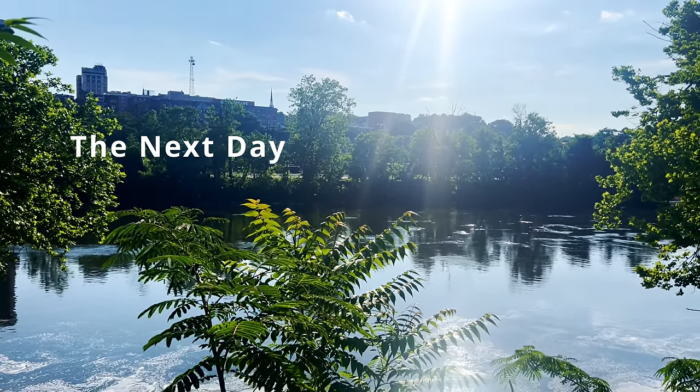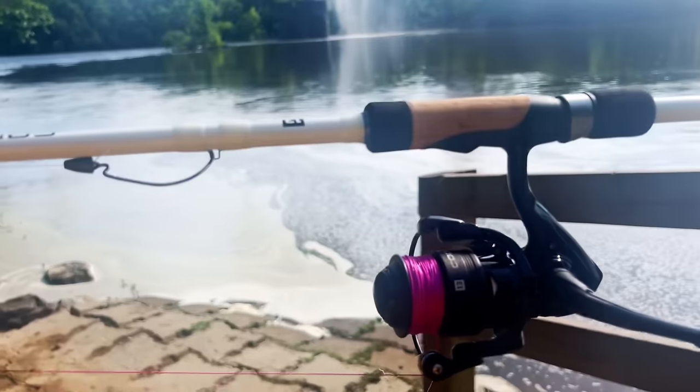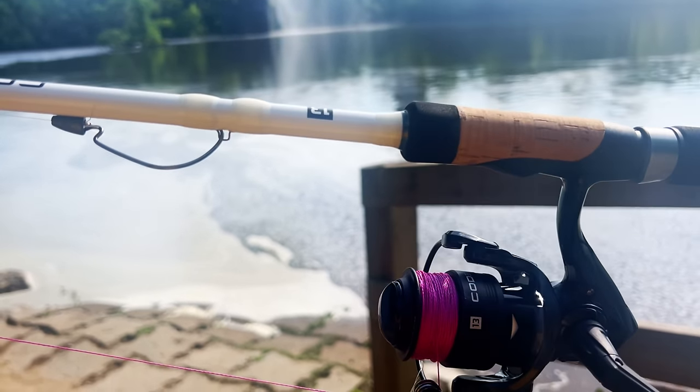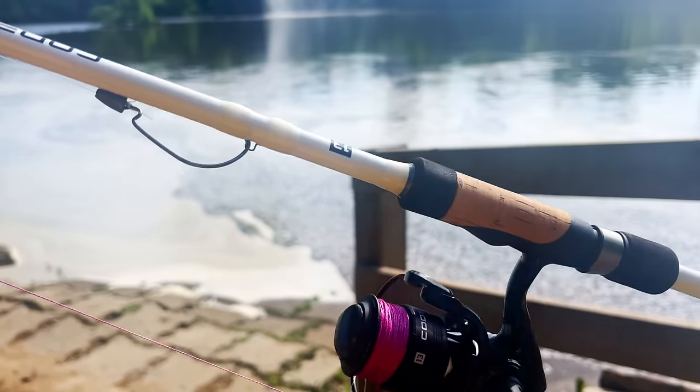It's time for someone to get their punishment. Maddie made a good point. It could be the braid we put on here. This is a really cheap braid. I want to say it came from Temu. I'm not too sure. Yeah, cast fine on everything else, so I'm not sure why it would be that.